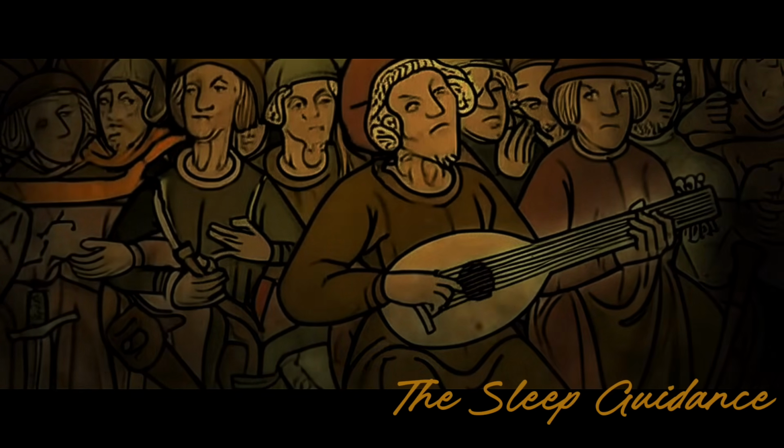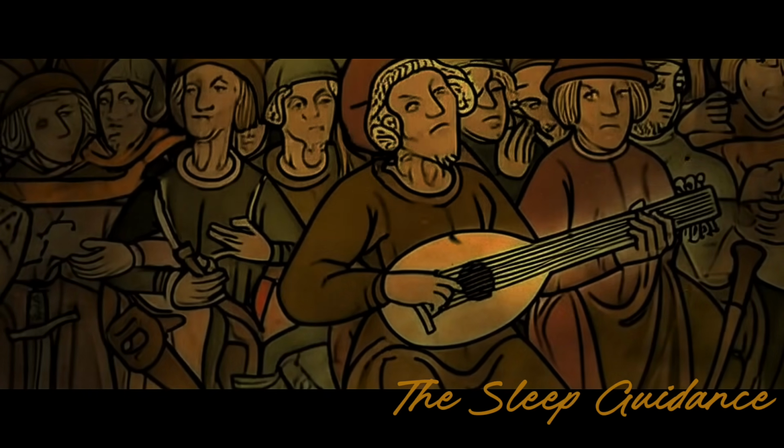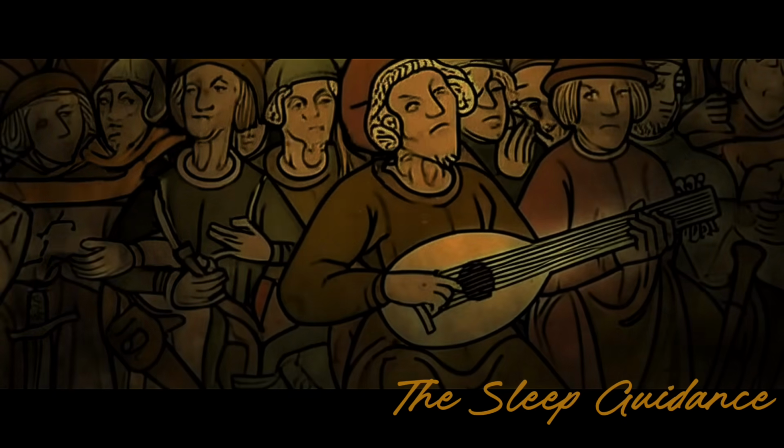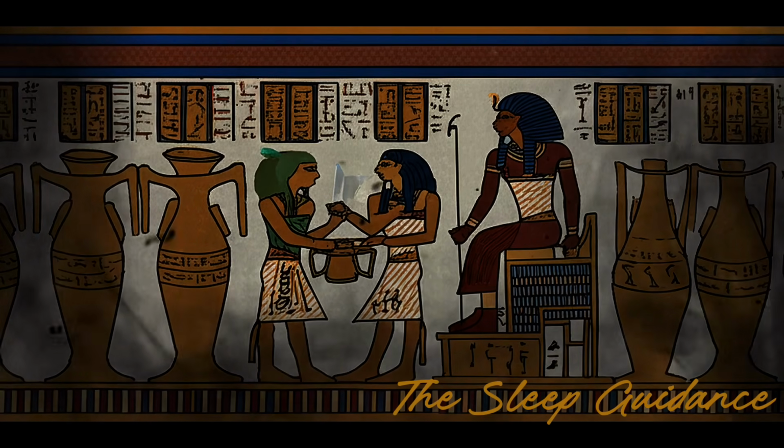These communal spaces were some of the first social institutions. Long before coffee houses and pubs, civilization quite literally had a bar tab. The pursuit of better beer may have even driven technological advances.